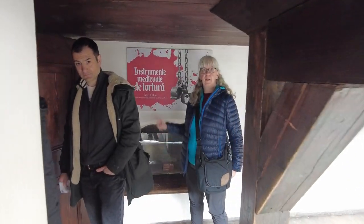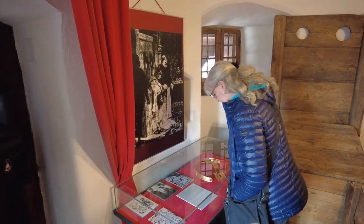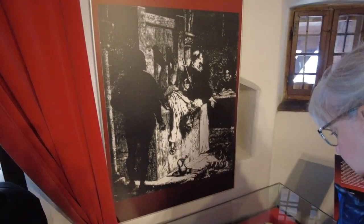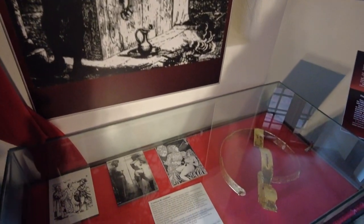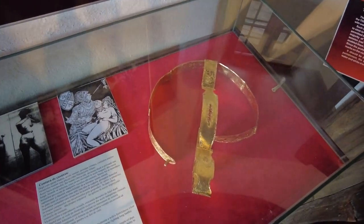Today we are in Bran, Romania, at the Bran Castle, also known as Dracula's Castle. Join us as we tour the museum exhibit of medieval instruments of torture, which is an additional part of the Bran Castle that can be added to your overall tour of the castle for an extra 10 Romanian lei per person, which is approximately $3 Canadian or €2.